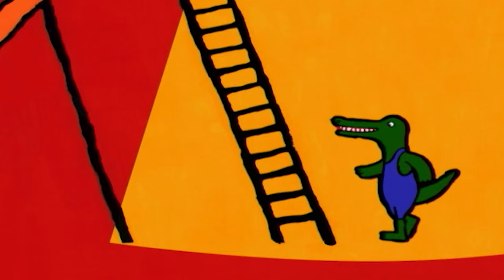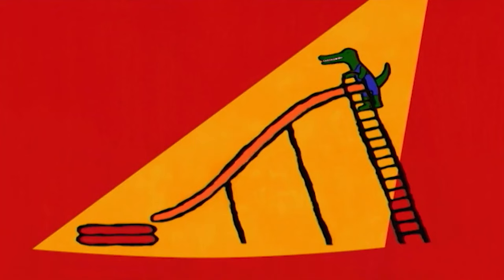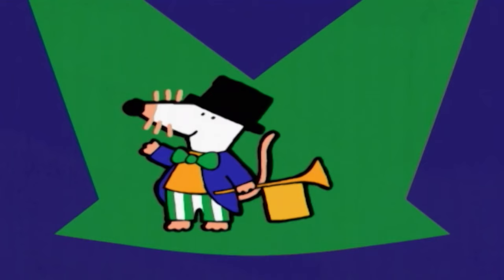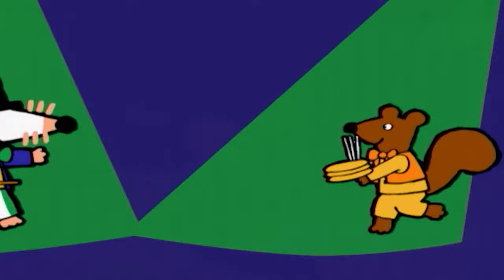Hey, look at Charley in his blue swimsuit. I wonder what he's going to do. Wow! That was wonderful, Charley. Hooray! Look at Cyril in his yellow outfit. Very handsome.